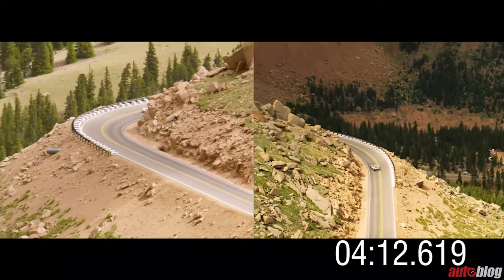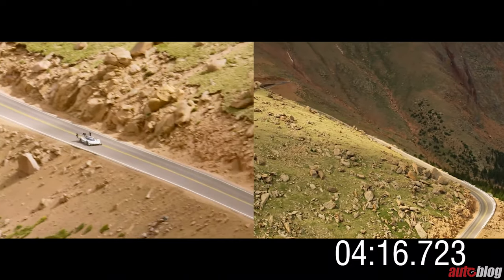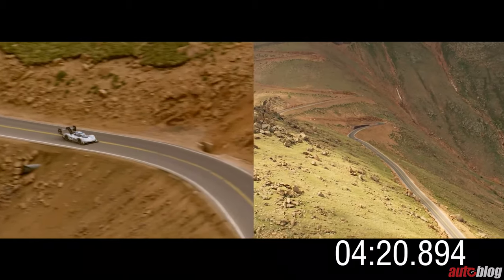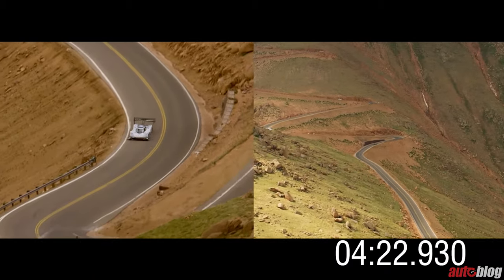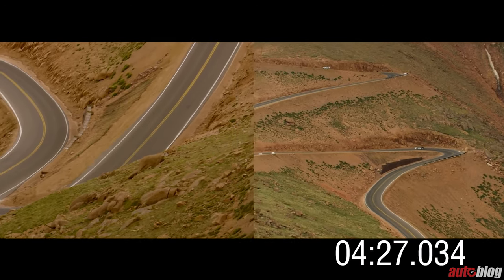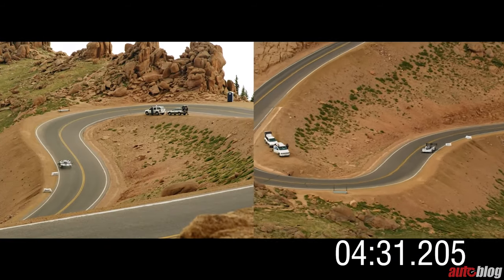This is some of the most exciting racing you will see anywhere. He is now up the long straightaway. This will take us into the horseshoe below 16 Mile. This is an area officially called the W's. Here he comes through the horseshoe.